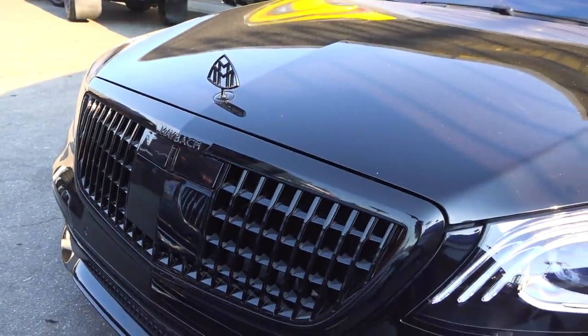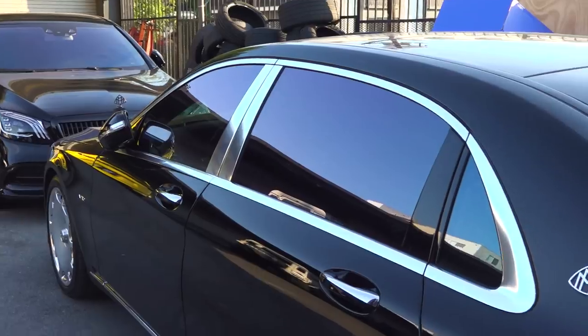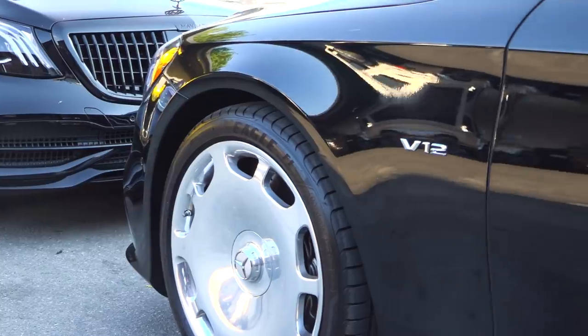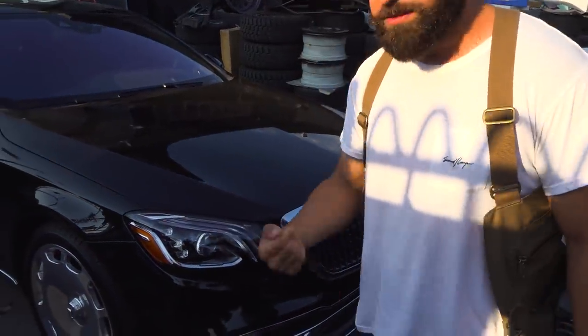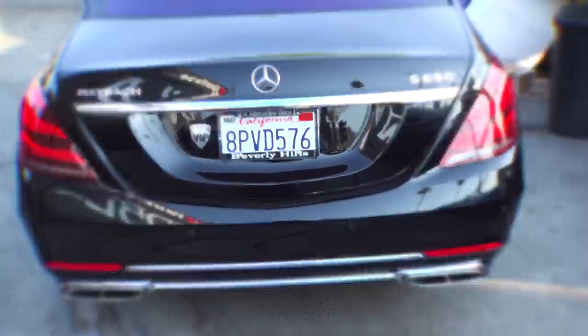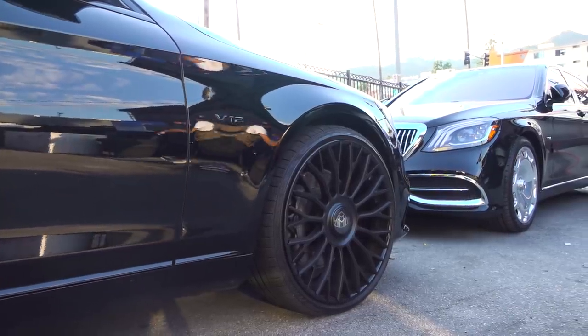On my other side, we actually do have a 2019 Maybach. This is a genuine 2019 Maybach stock. Nothing modded on it yet. As you can see, there's chrome everywhere. It has the orange side marker right there. This doesn't. So really dope to see these two together, where if you spend a little bit, you can make your older car look as good, if not better, as a new one.